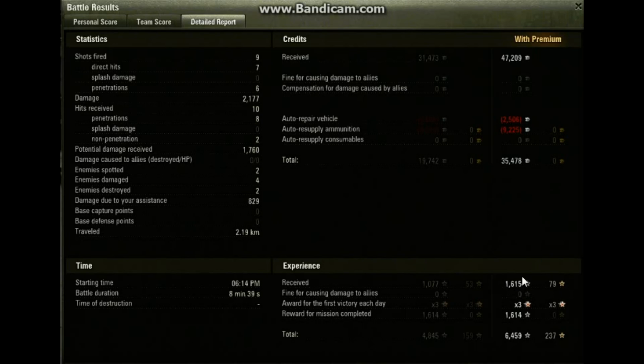And the raw experience with premium came to 1,600. That's awesome. There was a promotion going which gave me another 16, doubled it, and then we got a ×3, so it ended up being basically ×4. So that was nice.